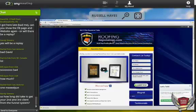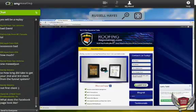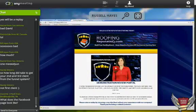So if you have a website, then you want to set up your own portal, just like I did for Roofing Reputation. You want to set up a demo portal so that you can show the prospects what it is you're going to be giving them. If you don't have your own demonstration portal, you're not going to be able to sell any of them. And trust me, guys, this product was designed to sell itself.